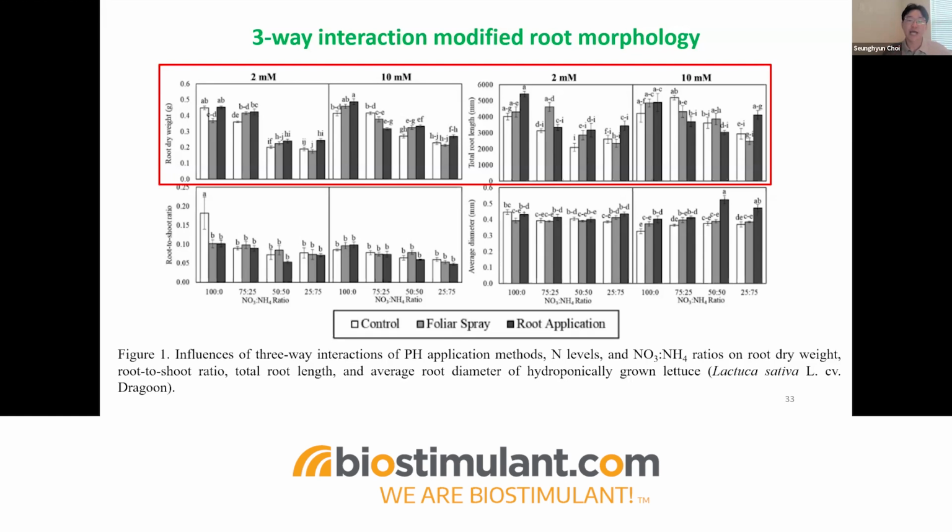Interestingly, the average root diameter only increased when we applied pH to the root, especially under 10 millimolar nitrogen conditions and at nitrate to ammonium ratios of 50 to 50 and 25 to 75. This suggests that the combination of pH applied to the root and ammonium-rich nitrogen sources leads to thicker roots. So overall, the root architecture wasn't just affected by one factor. It was shaped by how all three factors interact with each other.